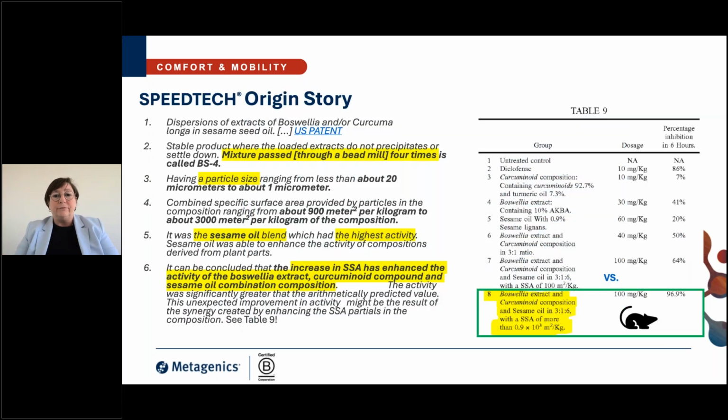So this is maybe a full slide, but I'd like to show you the origin of this story, the original story of this speed technology. Of course you had the two extracts, Boswellia and Curcuma, that you want to mix in that sesame seed oil, which has been patented. And so you have then that mixture. You combine those ingredients, and the mixture passes through a bead mill 4 times to have those very tiny particles.